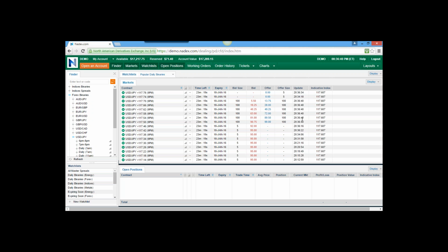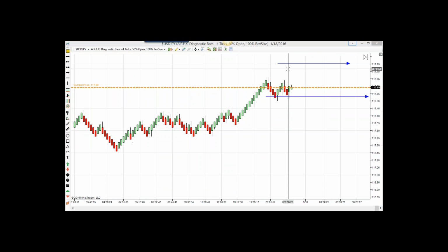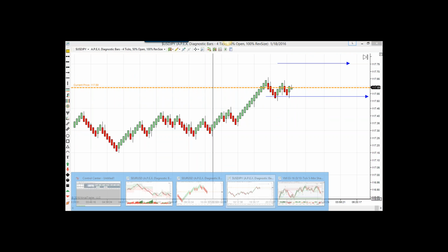So, you know, kind of basic stuff here for some of you. You might have already known this. Some of you might have never realized that's how it worked, or really looked at, oh, I was just buying these little cheapy ones out here because I love it when it says, risk 22 to maybe make 78. Those are great odds. Let me just buy it. That's just gambling. That's just gambling. You have to have a reason, something on your chart telling you, hey, we're about to get a big move.